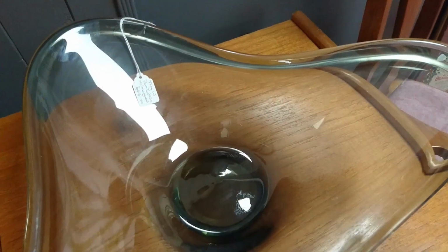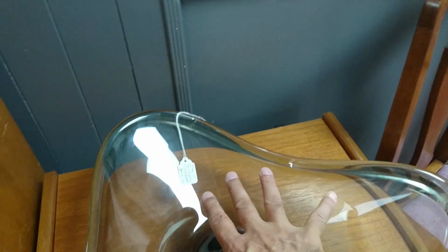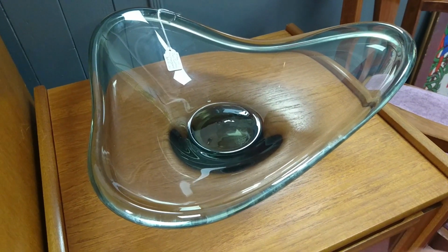But look at this monkey here. Look at that. It's huge. It is a monster. It says it's Holmegaard, Per Lütken, £45. If that's right, that's a bargain. That is really nice. I'm going to try and find that.